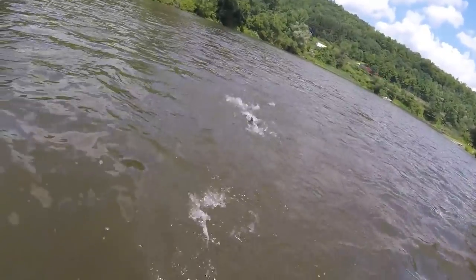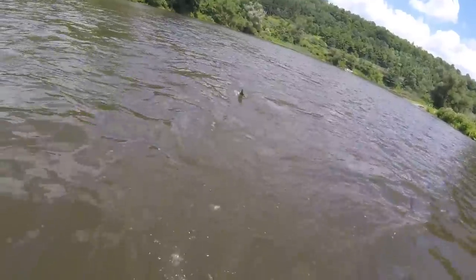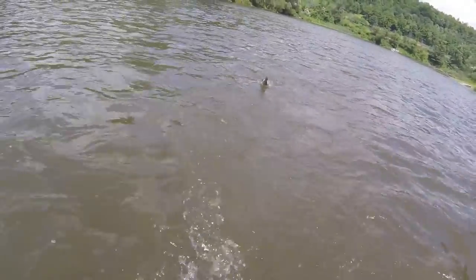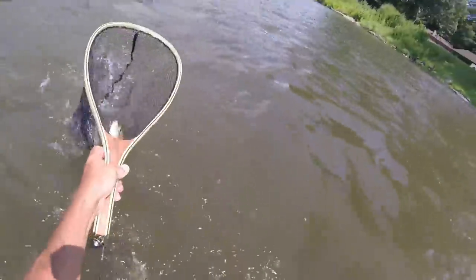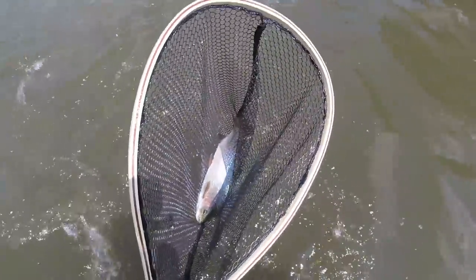Tail there. A good 12, 13 inches. Just on the tail.